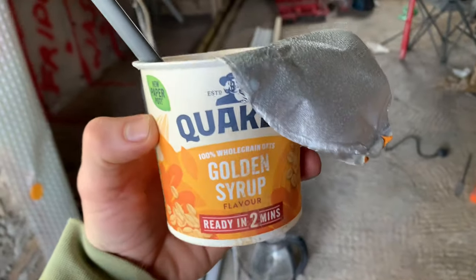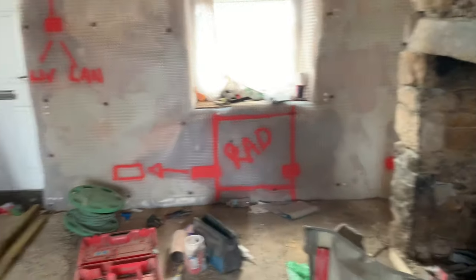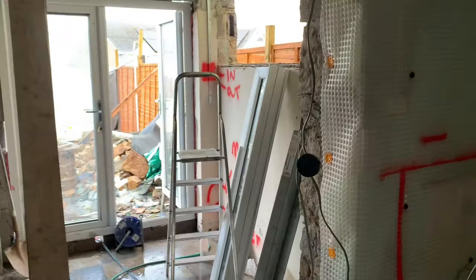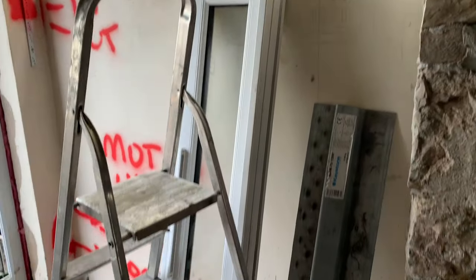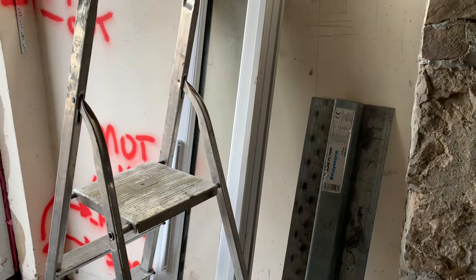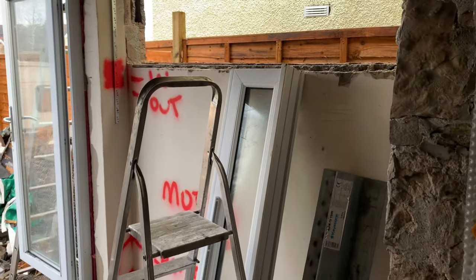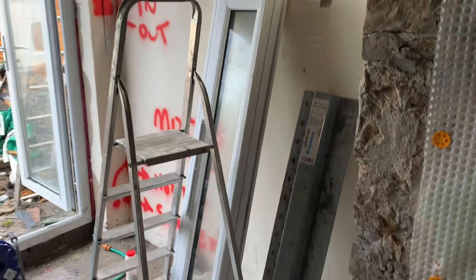So whilst I'm having my breakfast, just run through a few bits we need to do. So we've marked out everything on the inside. For the window seat, we're going to take out the remainder of this wall. Dave will block up the remainder. We've got windows that are ordered and they'll be ready for next week. So that's a 1 meter by 1.5, and that will be a nice window seat.